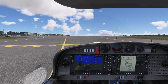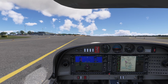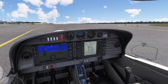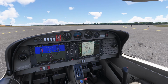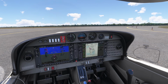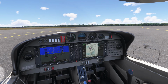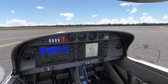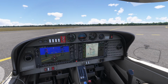So parking brake is off at the moment. Seatbelts fastened. Adjustable backrests upright. Rear door closed and latched. We've checked the front canopy closed and latched door. Warning light is off. Circuit breakers checked. Elevator electric trim is set to takeoff. Flaps check takeoff. Flight controls we've already checked. Power lever will be set to idle after lineup anyway. And engine instruments are all in the green.